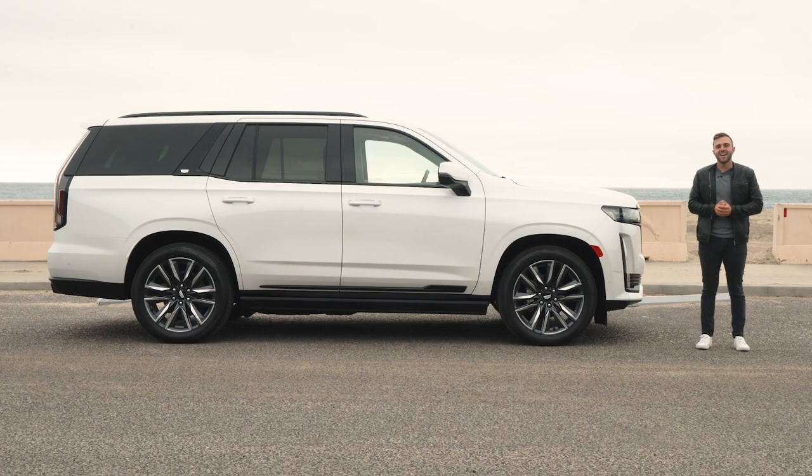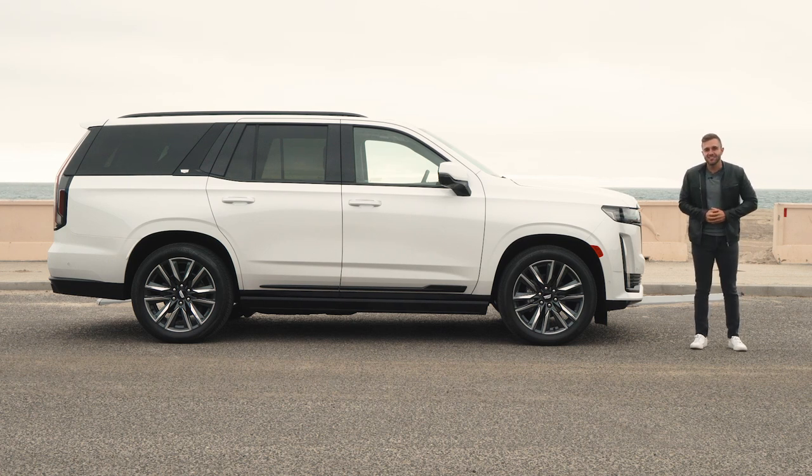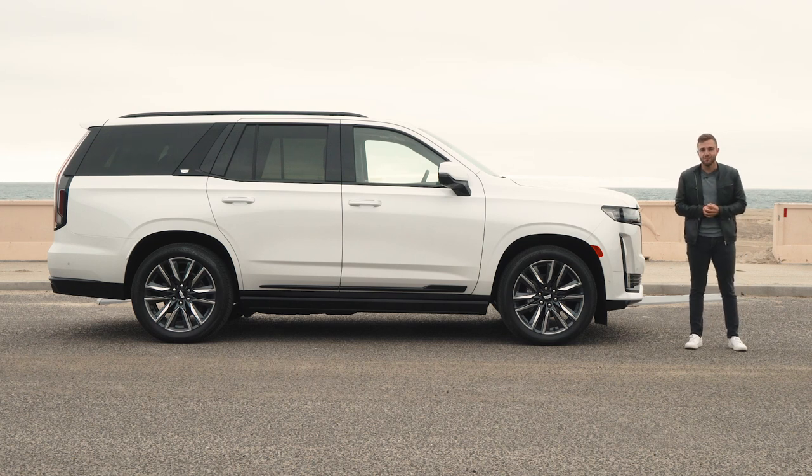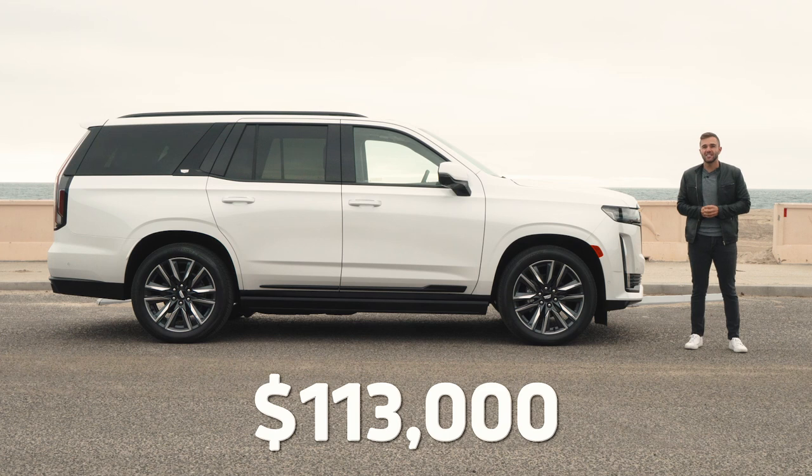The 2021 Cadillac Escalade scores an 8.8 out of 10 on our star rating scale. That's better than both the Jeep Grand Wagoneer and the GMC Yukon Denali. Now, Escalade starts at $77,000, but this test car blows that out of the water. The Sport Luxury trim, which we've featured throughout this video, starts at $103,000. We have some pricey options on top of that: Supercruise, the paint, and a heavy-duty trailering package, among others. All in, we're looking at $113,000. It's not cheap, but that's what you pay for the best.